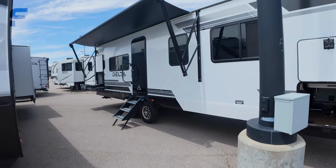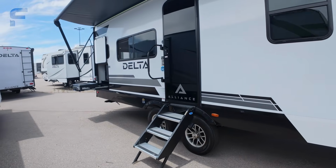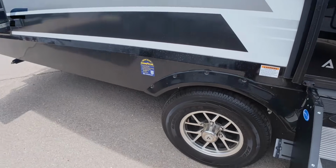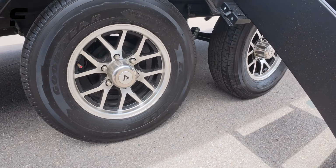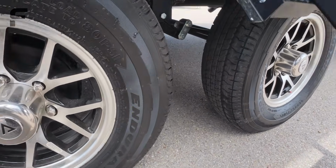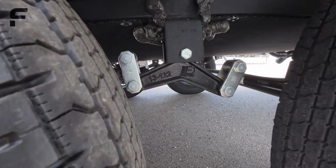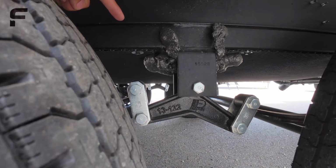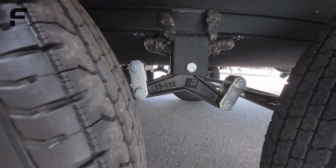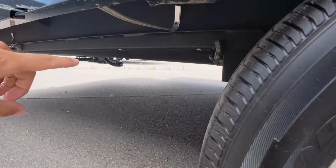Let's go ahead and go towards the back. We have a glass door here with the Alliance logo on the bottom portion of the door. Goodyear Endurance tires. Still looks like a pretty standard setup here. They're using the upgraded running gear on here, but it is still a standard leaf spring suspension. So you see this additional beam right here, plus the brackets and everything like that. That beam extends all the way down through here.